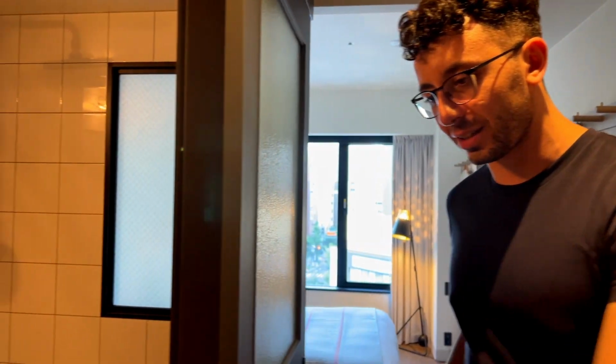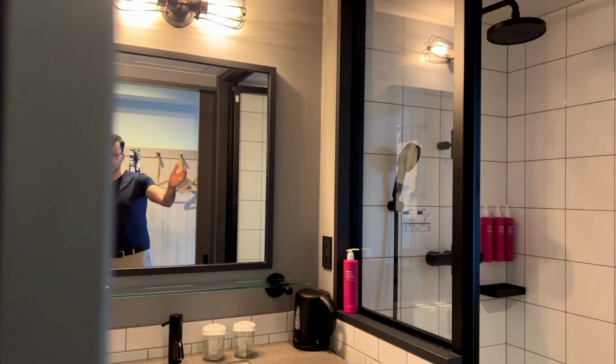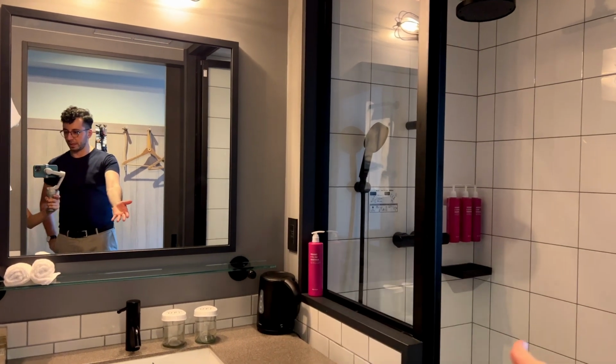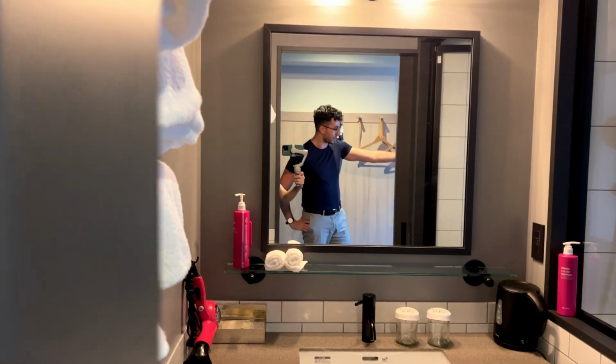Let's quickly start from the toilet. So the bathroom, we have of course toilet, shower room, and we have a little bit of amenities over there. All the amenities are of course provided with towels. The interesting thing is the room itself.